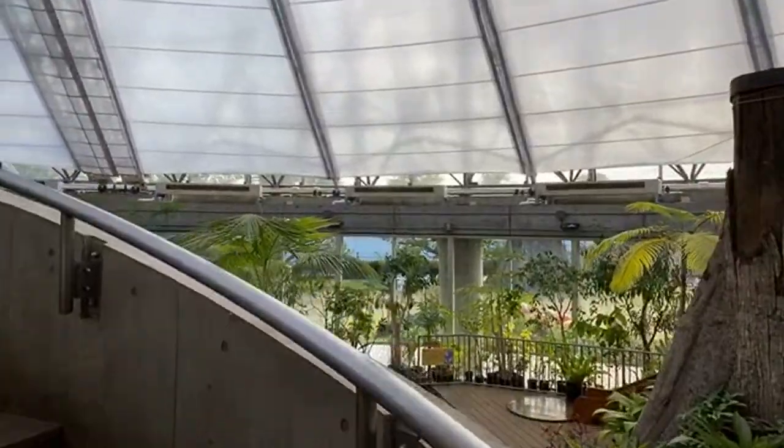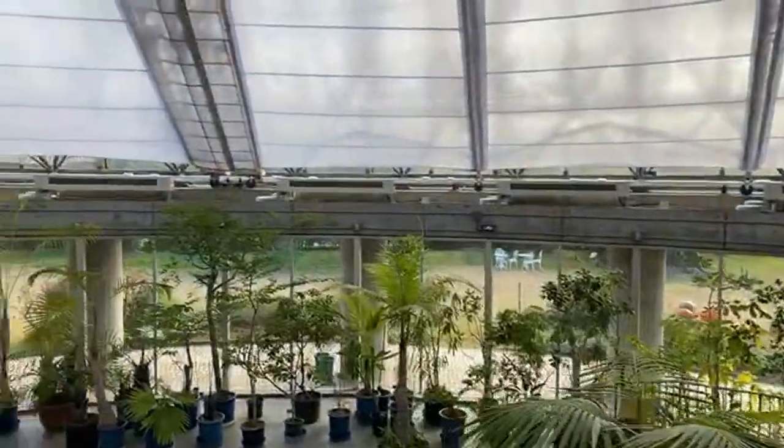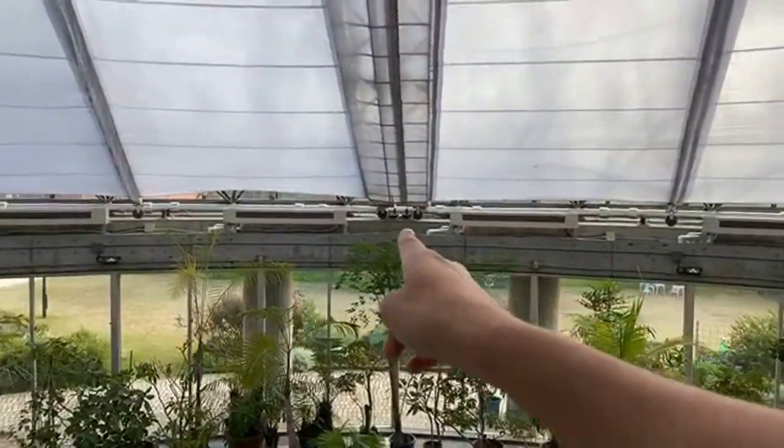I'm inside the biosphere. Biosphere. You can open it up. There's wheels on those. You can open it up.